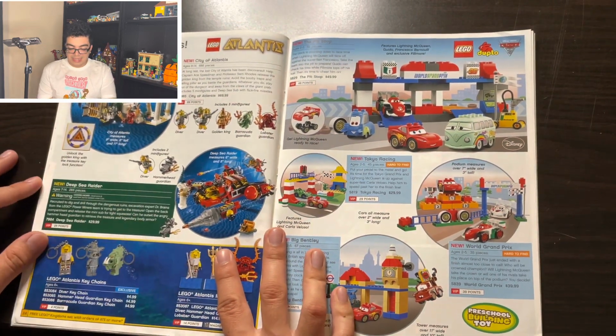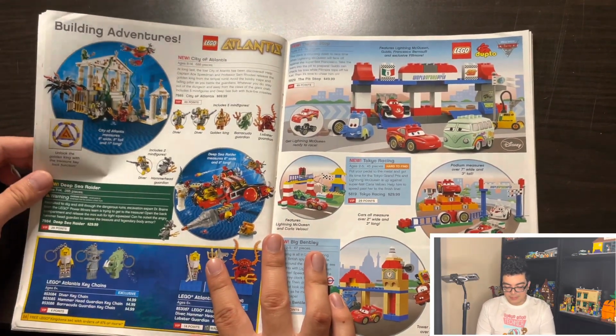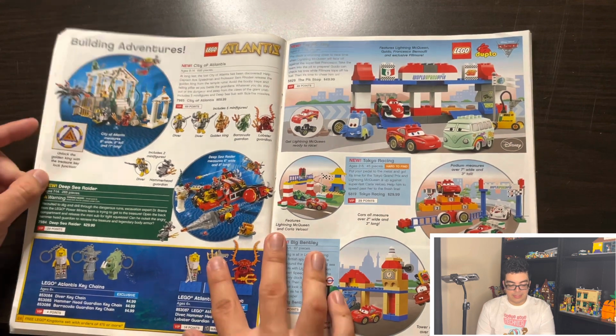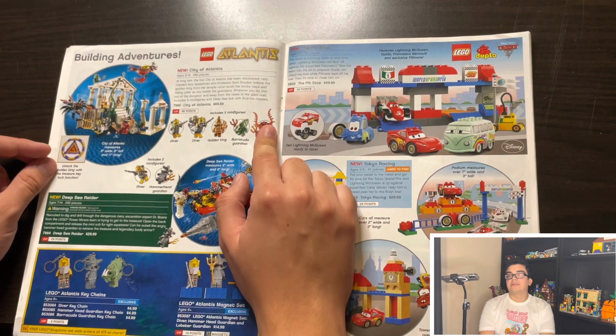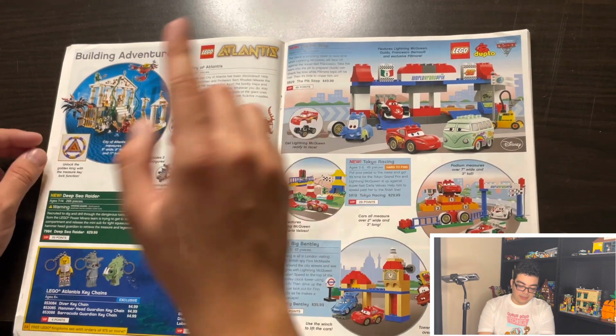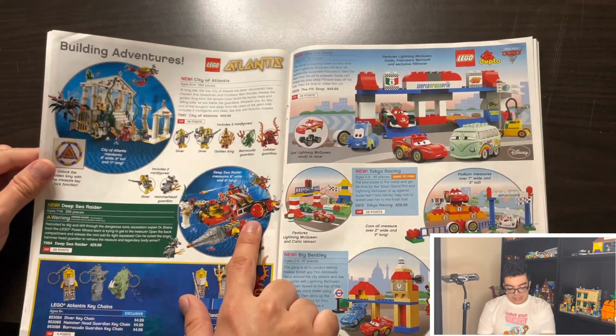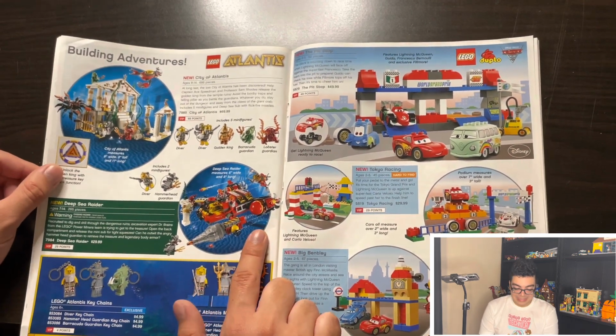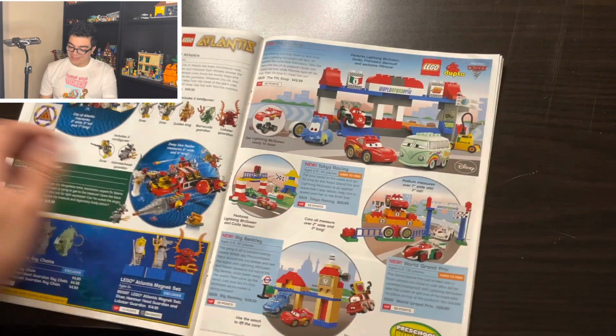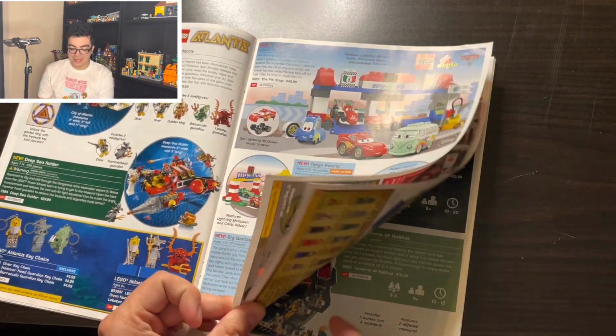Ooh, Atlantis. I guess these were summer sets. For some reason, I thought these were winter sets. The City of Atlantis, I want so bad, but that goes for a lot secondhand. That just looks fantastic. And then this is a set I wanted to review, but my friend picked it up and accidentally broke it, and I haven't fixed it since. So that's great. But I got that secondhand, like a couple of years back.